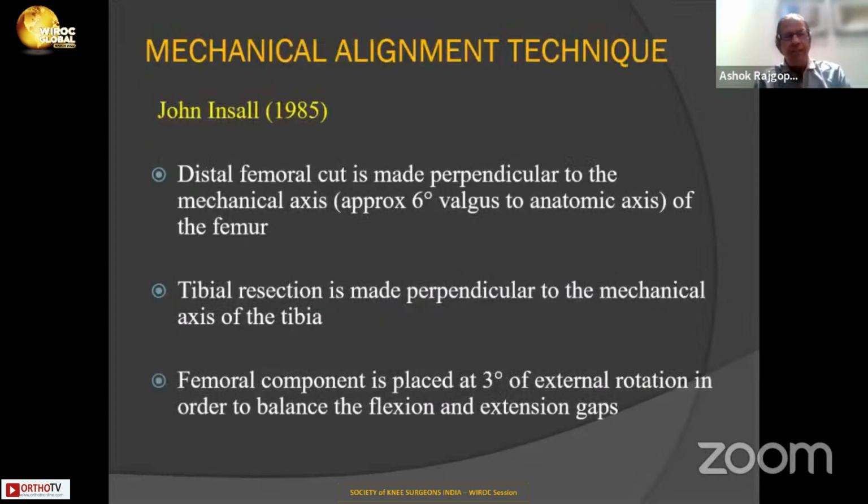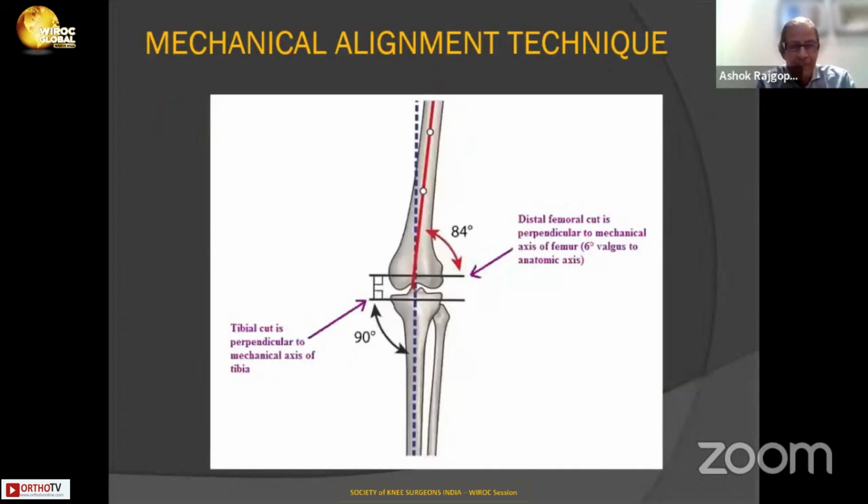So going back historically, John Insall, in his first article, defined the mechanical alignment technique, the distal cut being made perpendicular to the long axis at approximately 6 degrees to the anatomical axis. The tibial resection was made at right angles to the mechanical axis of the tibia, and the femoral component was placed in 3 degrees of external rotation to balance the flexion and the extension gaps. So this was the classical mechanical axis, where you see that the distal femoral angle was about 5 to 6 degrees of valgus in relation to the anatomical axis.